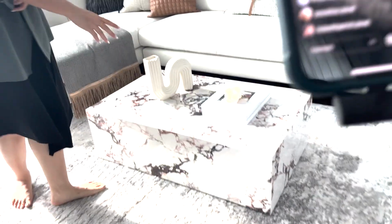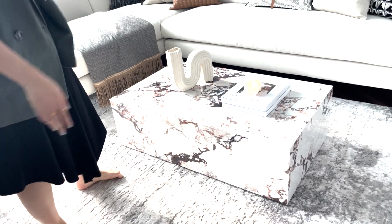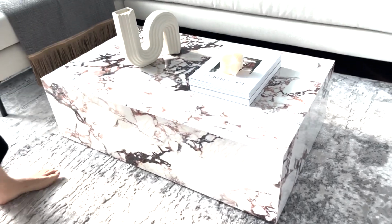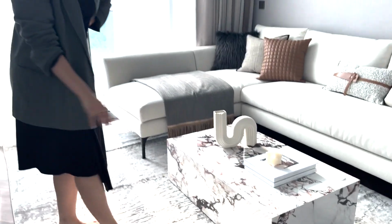When we first looked at it, we found out, a little bit sad, it's not a real marble. But after styling, we find it's actually quite nice. I love the rug also.